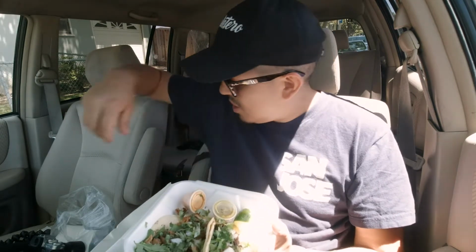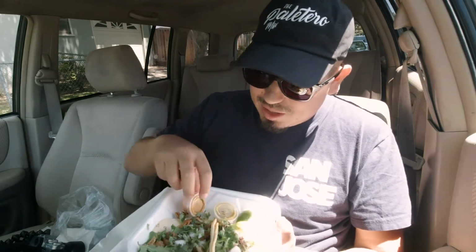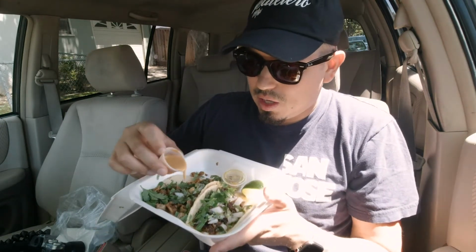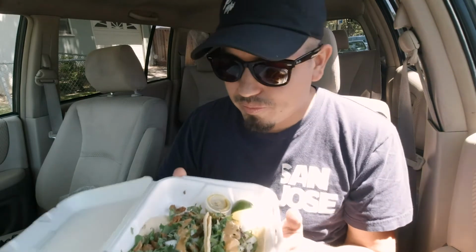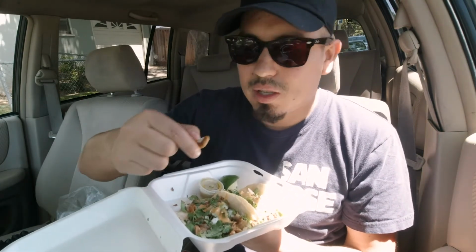Limoncito para matar la bacteria, como dicen. Y lo echar a una salsita naranjada que tiene. Ok, naranjadita, lo voy a poner unos taquitos. A ver qué. Here we go. Vamos a ir con la de tripas. Check it out.